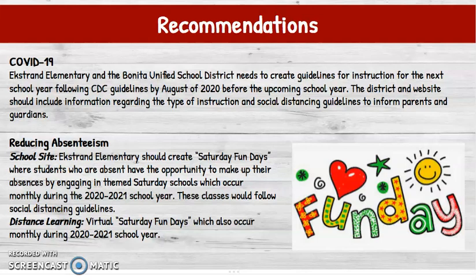And lastly, for reducing absenteeism, Ekstrand Elementary should create Saturday fun days where students who are absent have the opportunity to make up their absences by engaging in themed Saturday schools, which occur monthly during the 2020-2021 school year. And these classes would also follow social distancing guidelines. And for distance learning, you could also have a virtual Saturday fun day, which would also occur using the same timeline.